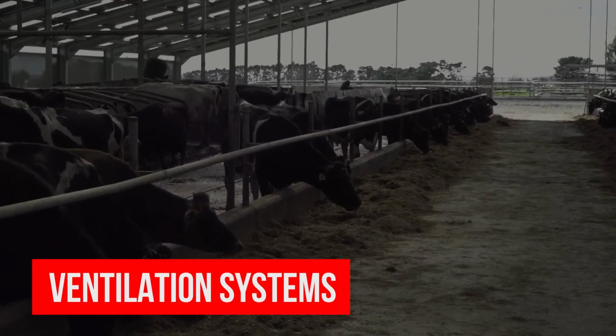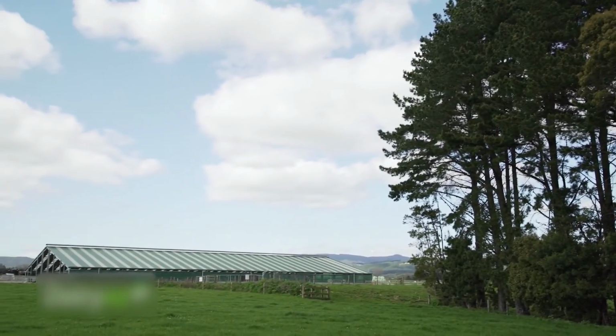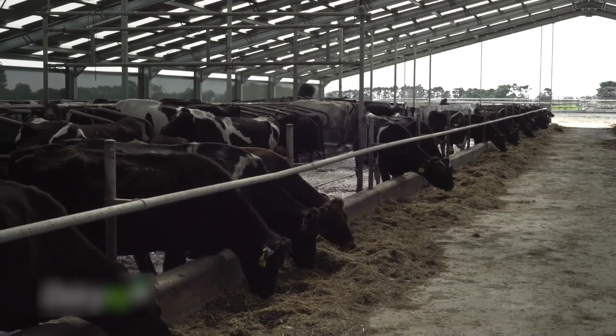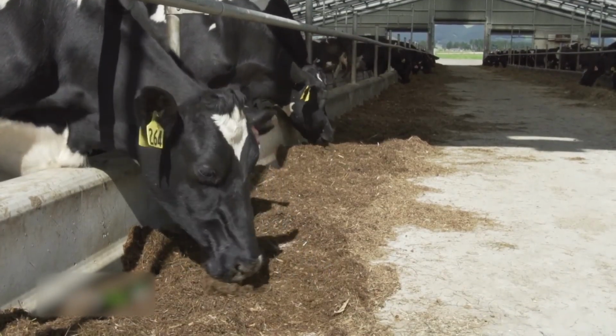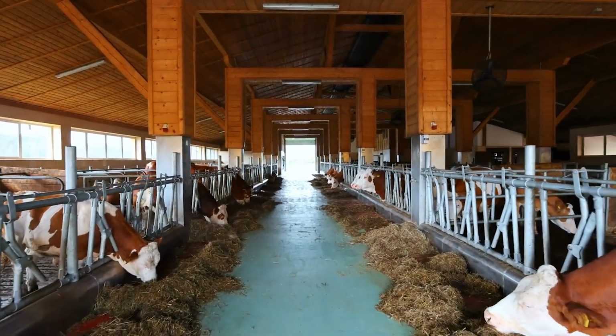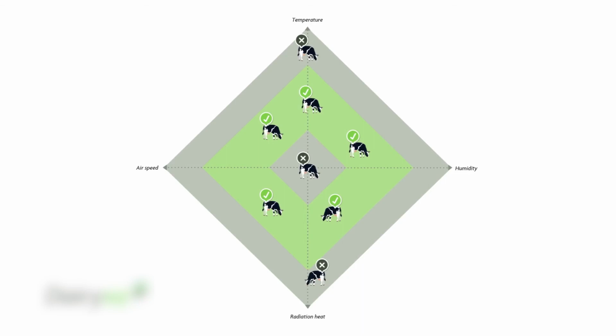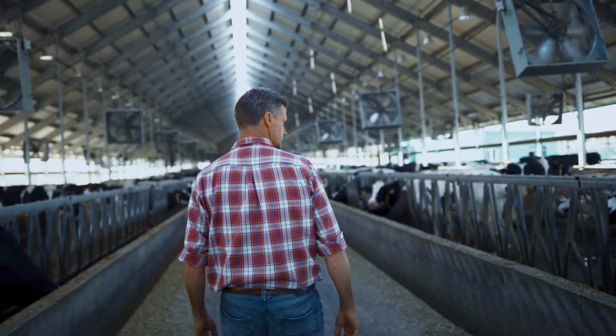Ventilation systems. They might not sound super exciting, but trust me, they're a big deal in animal farming. Picture this, you're a cow or a pig chilling in your pen. Suddenly, you feel like you're suffocating because there's not enough fresh air circulating. Not fun, right? That's where ventilation systems come in.